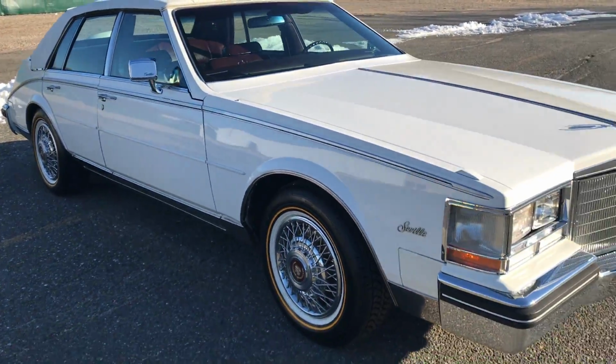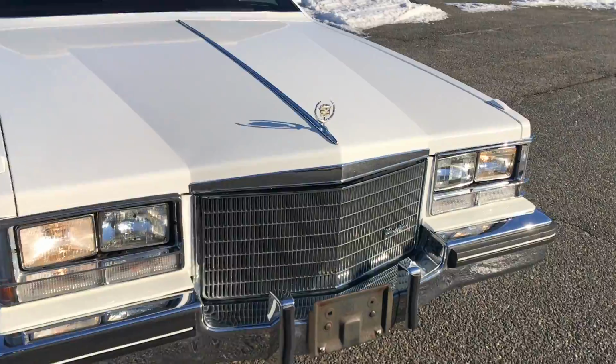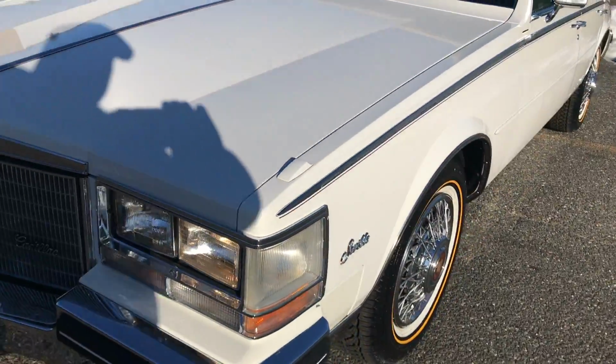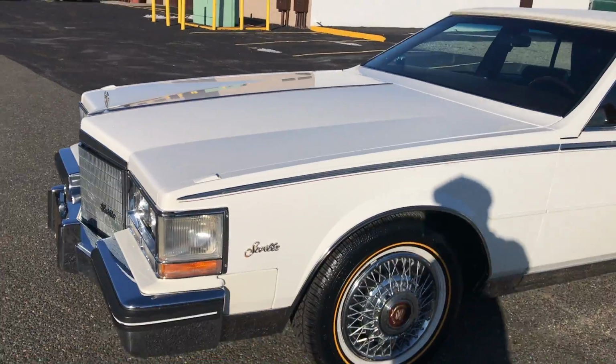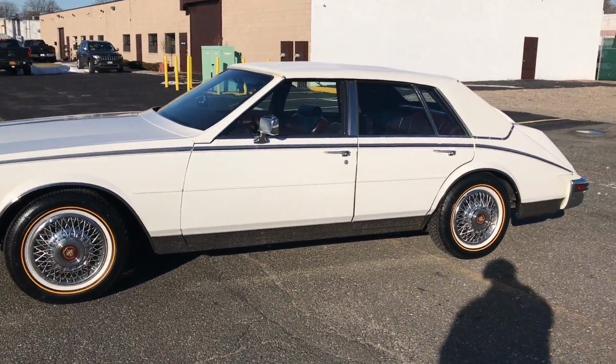Again, Vogue tires were optional back then. The fifth wheel, a big option. All the chrome and the bright work is beautiful on this car. Just a stunning example of an '85 Cadillac Eldorado Seville. Again, low 60,000 original miles.